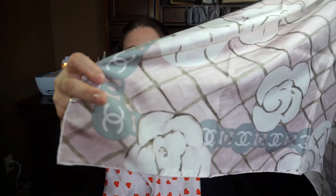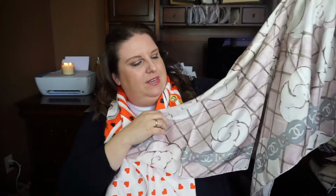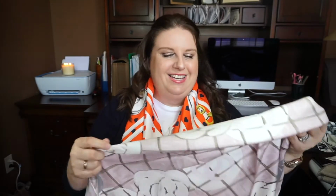So yeah, it has a little bit of a grayish motif here at the bottom. These are, obviously, the camellia flowers. These are beautiful. And again, like I said, that silk is not as thick as the Hermes one, but they are beautiful.